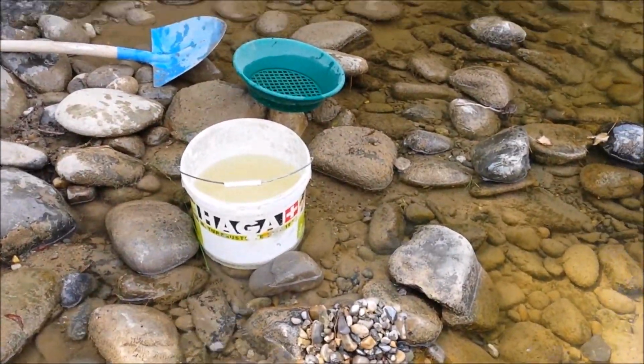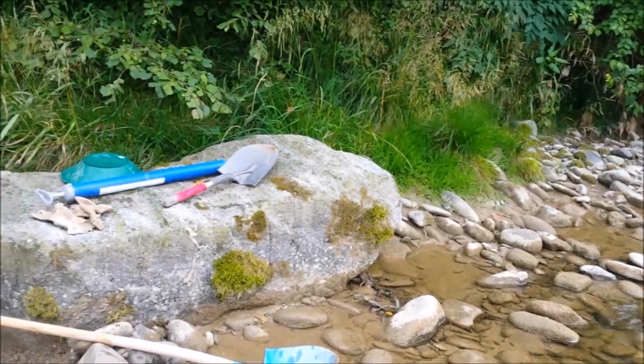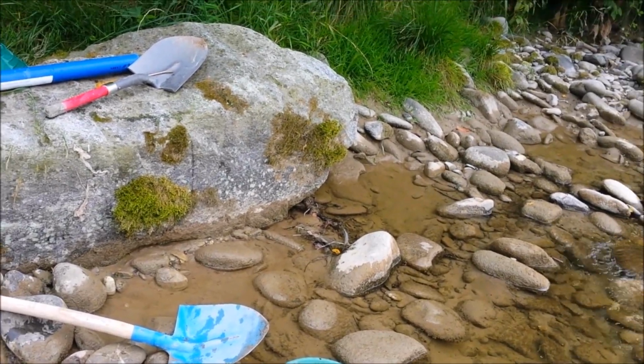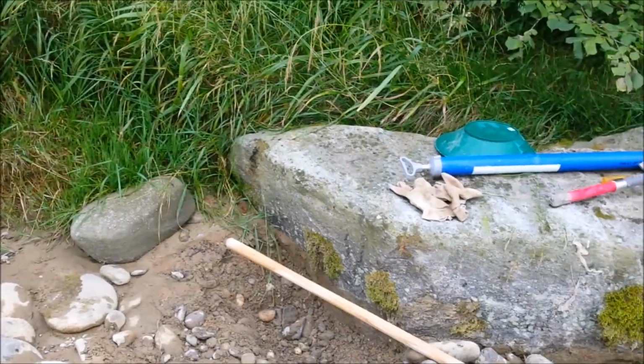And I made a test sample and had about 3 specks inside. And this is why I'm now meshing the dirt up and then going to the sluice. Okay, just a little bit of an update.